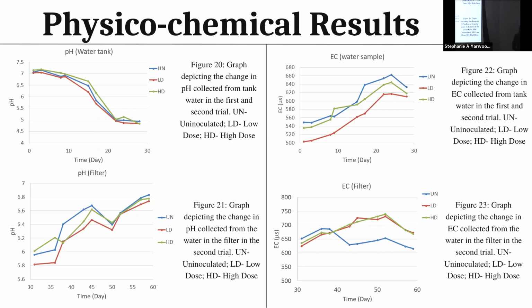So in our second trial, we increased the pH using potassium hydroxide. So that's why you see it's an upward trend. We tried to keep it around 6 to 7, ideally not fluctuating as much.